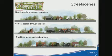Turning now to street scenes. The following 2 slides will show the street scenes. The top one here shows the dwellings along the western boundary. And then the middle one is the vertical section through the site here. And then the far one is the section along the eastern boundary.